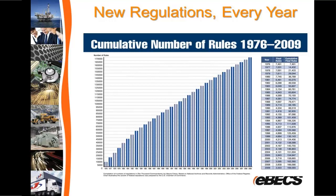This is a chart I like to show. It's the cumulative number of rules that have come into play from our federal government since 1976, published by the Chamber of Commerce. The first year on the chart, 1976, shows about 7,400 new rules that impact business. If we accumulate those through 2009, that accumulation is up to about 170,000. So we definitely have challenges when it comes to regulation. Go ahead to the next slide.